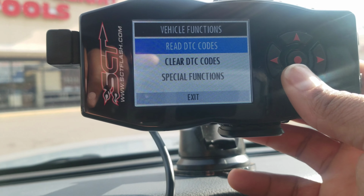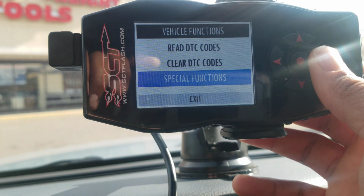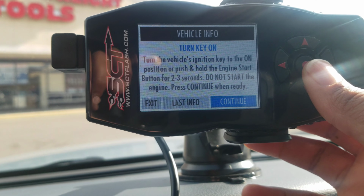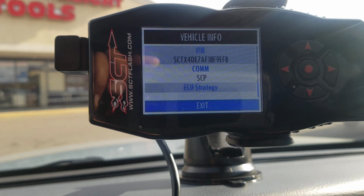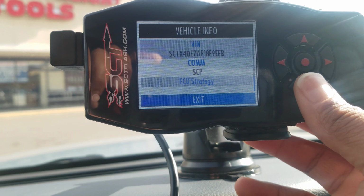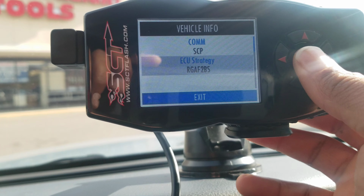You've got vehicle functions here. You can read and clear codes. Special functions, I looked at it, had nothing pertaining to me, so I didn't want to bother with that. And you exit and you have vehicle info. Your VIN, the SET VIN, I don't know what that means. ECU strategy. That's it for vehicle info.